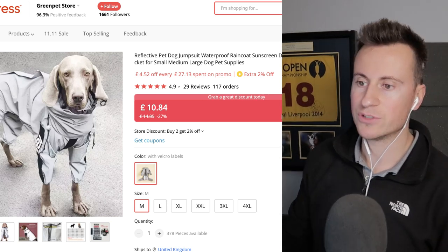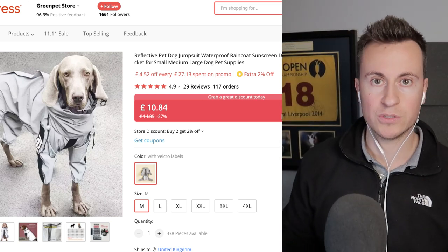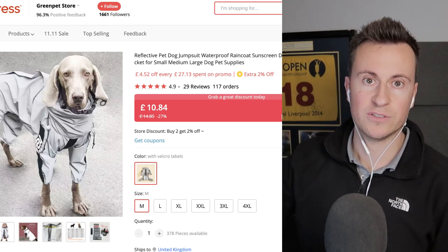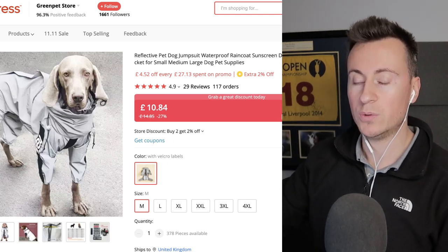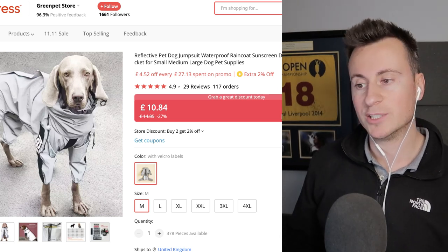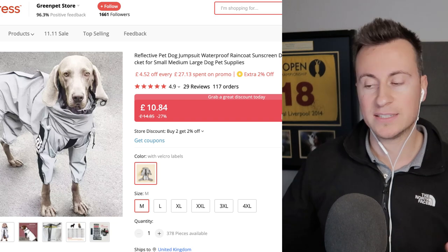But like I said in the intro, do everything in your power to try and source it off of AliExpress, because agents and dedicated dropshipping teams will be much more reliable and there'll be higher quality products as well. So basically what this product is, it's a reflective raincoat.